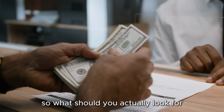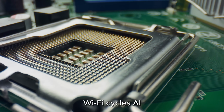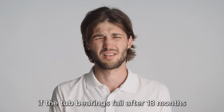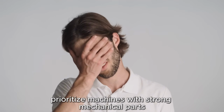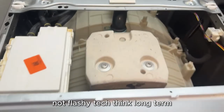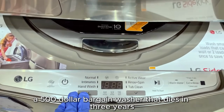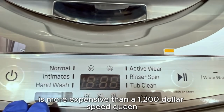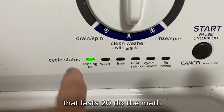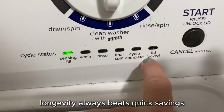So what should you actually look for? Skip the gimmicks. Touch screens, Wi-Fi cycles, AI washing modes. None of that helps if the tub bearings fail after 18 months. Prioritize machines with strong mechanical parts, not flashy tech. Think long-term, not cheap upfront. A $500 bargain washer that dies in 3 years is more expensive than a $1,200 Speed Queen that lasts 20. Do the math. Longevity always beats quick savings.